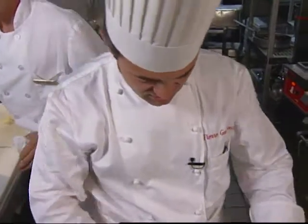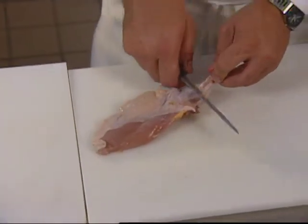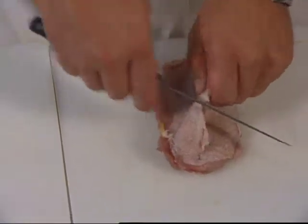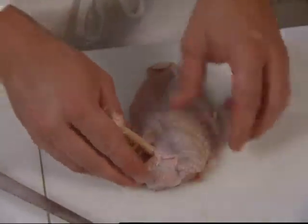Get the pheasant ready. It's like an airline breast. Chicken could be used instead of pheasant. It'd be done the same way. Only the breast and leg are used. Scrape a bit of the bone. The pheasant is seared quickly in butter.